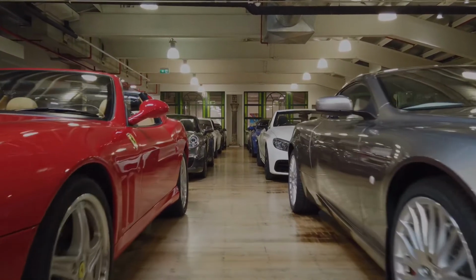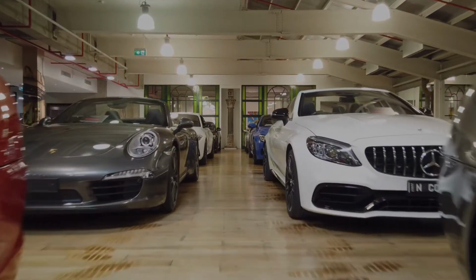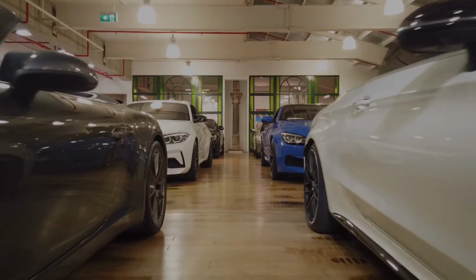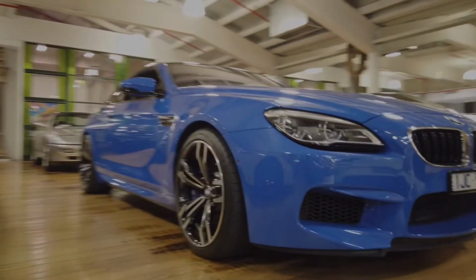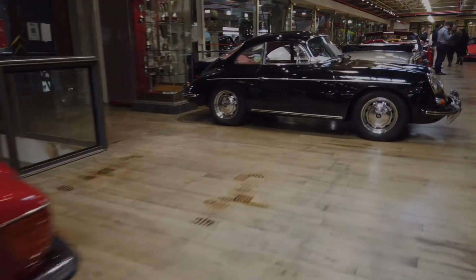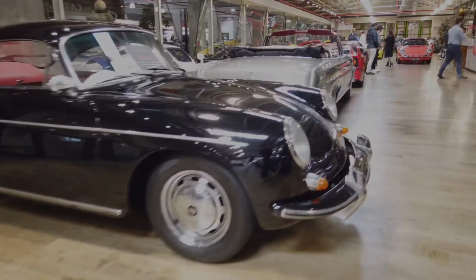Aston Martin DB9. And as you go towards the back, there's some more almost attainable cars in the Mercedes and the BMWs. Interestingly, in the back corner they had a Holden WSR ute. This early Porsche 911 is kind of cute. I didn't get the price on that.